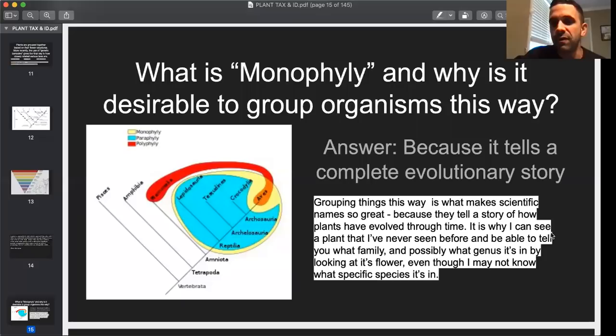What is monophyly and why is it desirable to group organisms this way? Monophyly means that if you have a monophyletic clade, everything in that clade shares a common ancestor. You have monophyly, paraphyly, and polyphyly. Monophyly is what you want. Paraphyly and polyphyly are ways to mess things up, before you have had these relationships elucidated.